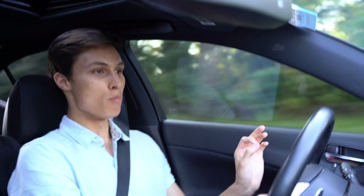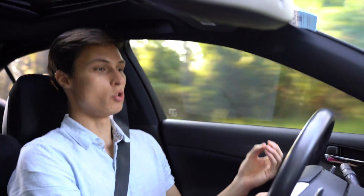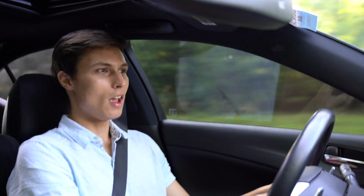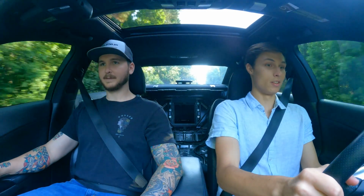I've gotta give it to you. I think Lexuses, most F models, actual F models, have that really cool sound when you bounce off the rev limiter, especially with an aftermarket exhaust. It just bounces so fast. Oh, it's a pretty intense rev limit. I love it.